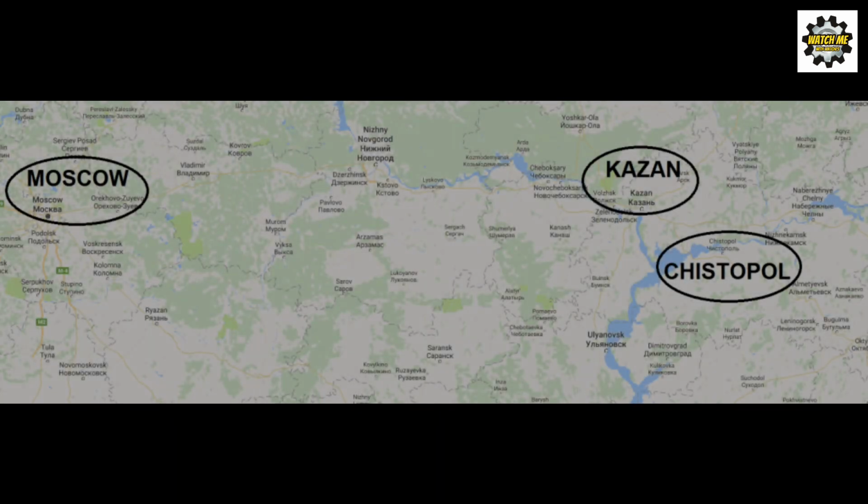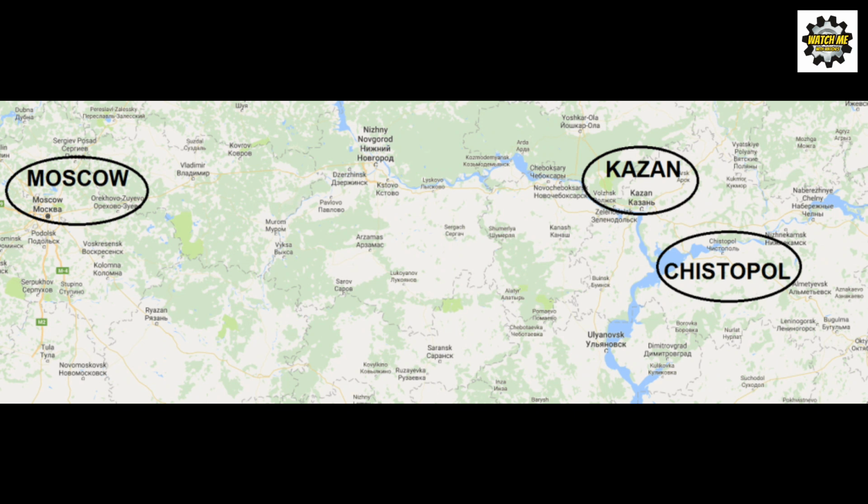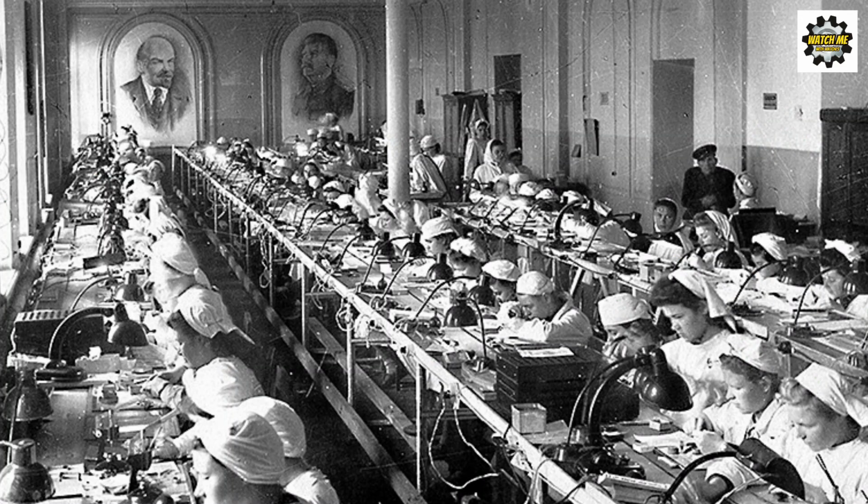So the history begins in 1941. Chistopol, as you can see, is quite far over from Moscow. It suddenly had 500 extra workers and equipment that were evacuated from Moscow's second watch factory. And it wasn't until spring 1942 that this Chistopol watch factory started mass production, mainly of timepieces for military purposes, and by July the 1st, the factory was running at full capacity.